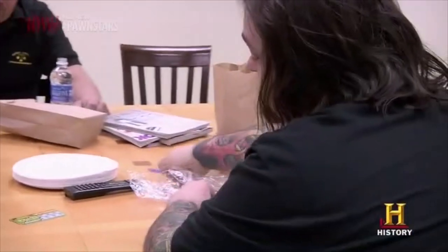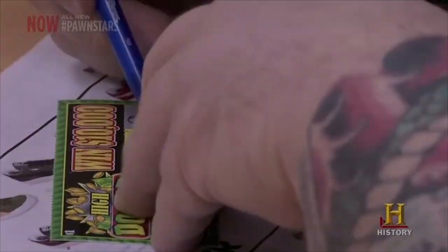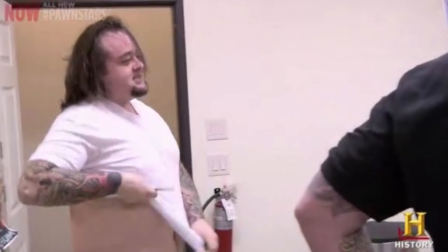Everyone knows that Chumlee is not the brightest bulb in the box, which is exactly why Corey decided to play a little prank on his best friend in the episode One Way Ticket of Season 8. After Chum saw that there was a lot of money in the jackpot, he thought about getting a lottery ticket. A little bit later, Corey presented him with a scratch card, which Chumlee eagerly scratched, winning $10,000 and immediately leaving the gold and silver pawn shop to go on vacation.